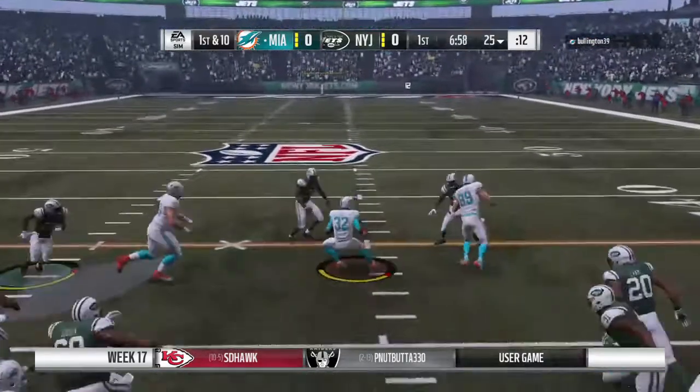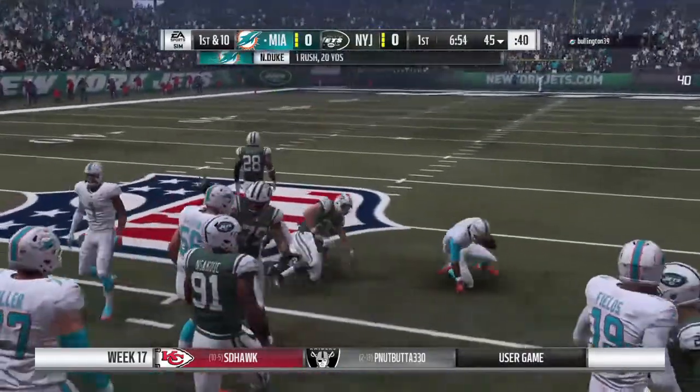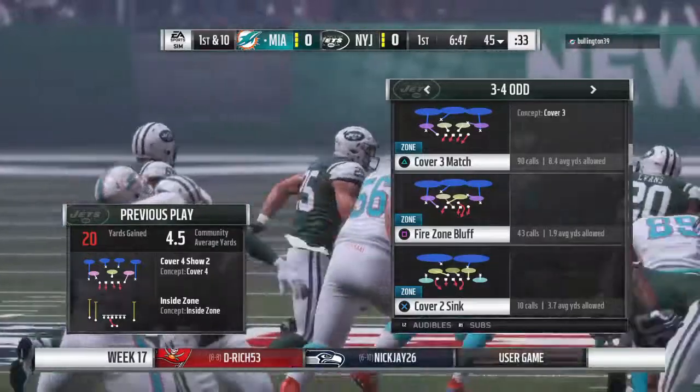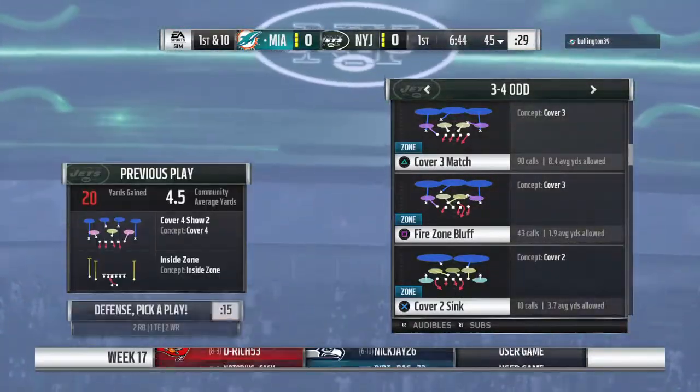They'll run it now out of the gun. A little juke. He finds an opening past the 40 and all the way up to the 45-yard line. An ideal beginning of the drive there as they'll get 20 and a first down. And that's a run that'll energize an offensive line. They'll take that one all day long.